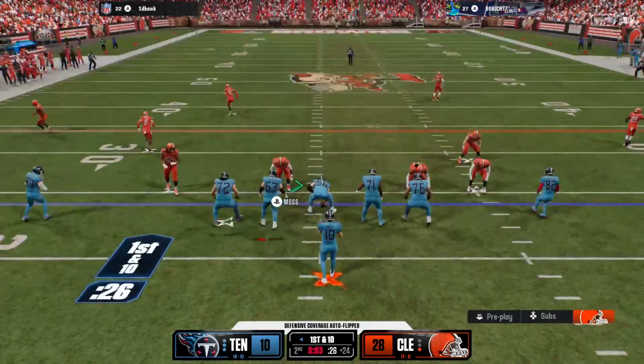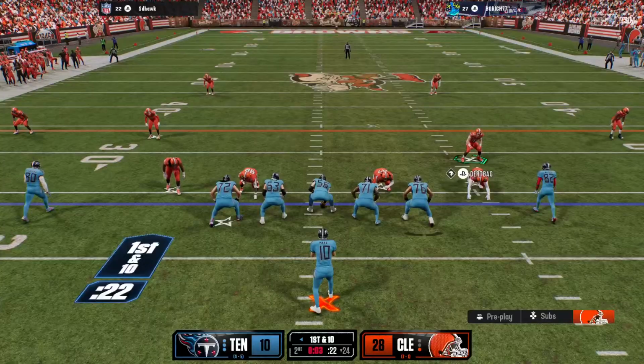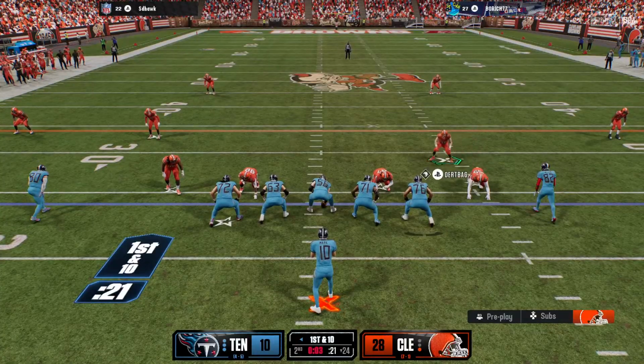So here's a first and 10 now. They'll start from the 24. Here goes up.